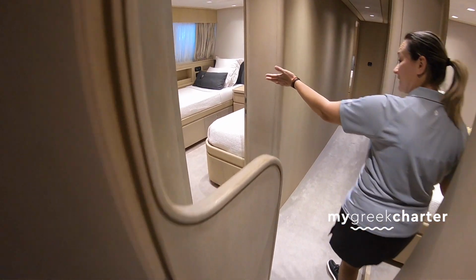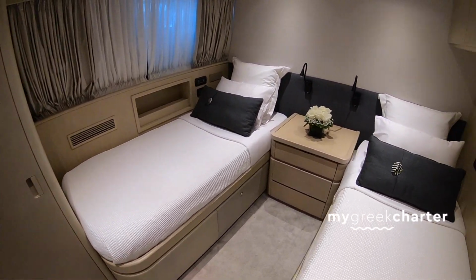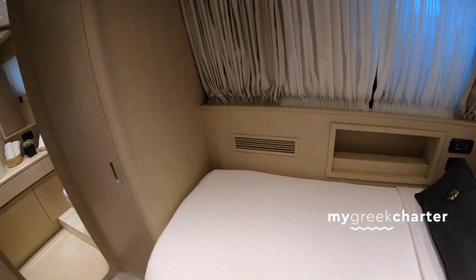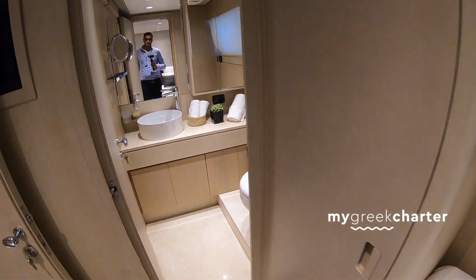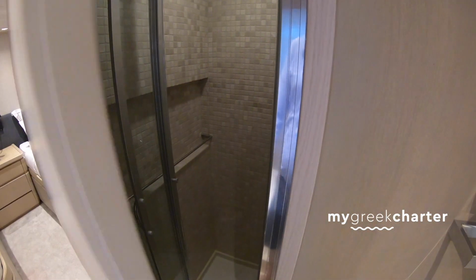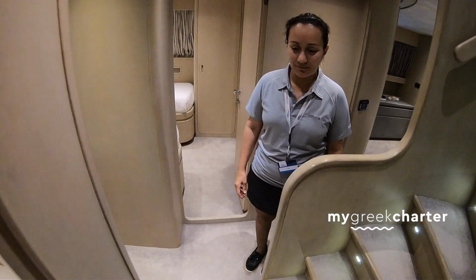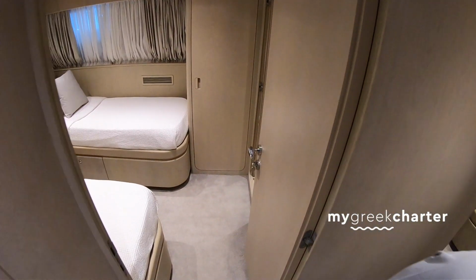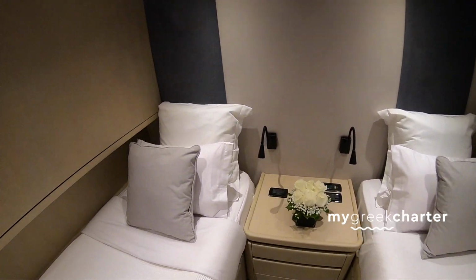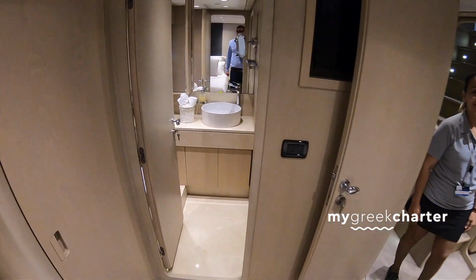This is our two twin cabins. This one twin cabin, also a Pullman bed. That one does. We can see 13 people. We are 31 meters and we have 6 cabins. Wonderful. Comfortable, not too big, not too small, just right. So this came with us probably. Friendly. They are the same cabins. We're in Greece, right?